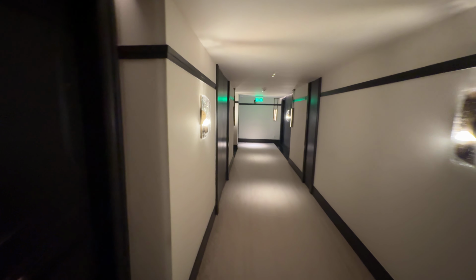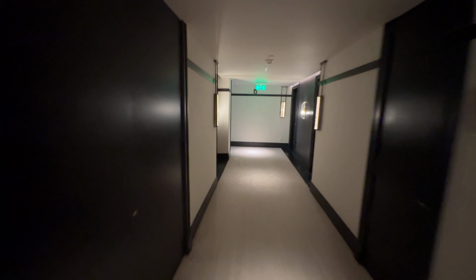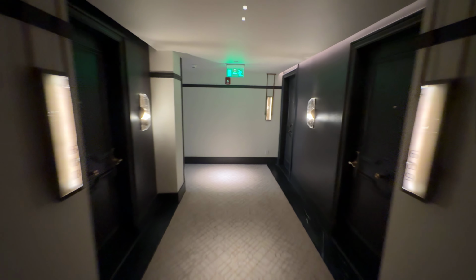No, beautiful. It feels new, everything, and it smells new. Ventas, buenos días. So this suite is soft renovation.